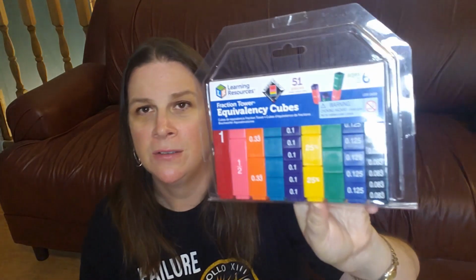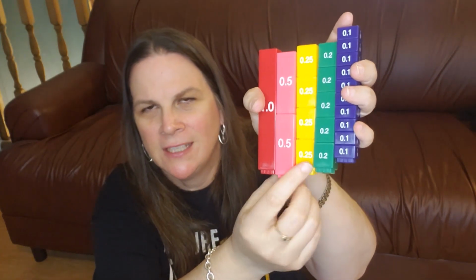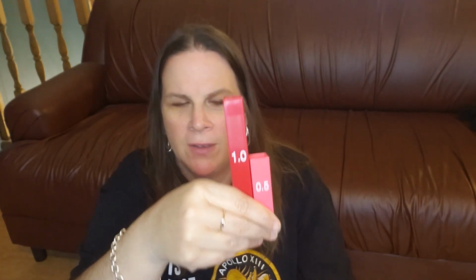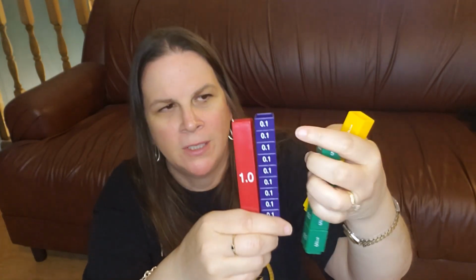Finally, when we were using equivalency in decimals, we used these equivalency cubes. So with these, you have your 1 whole, and then you have the different sizes. For example, this will break apart, and then you'll have 1/2 of your 1 whole. Then you can see what 1/10 is compared to 1 whole.